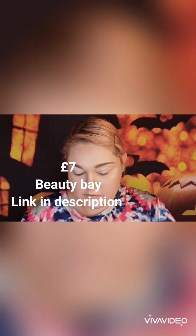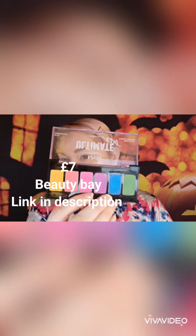Okay guys, now that we've done that, we're going to be using this palette for the eyeshadow look. And the colours we're going to be using are these two, the pink and the purple, right here. We'll have the pink on the inside and then the purple on the outside. So I'm going to go ahead and start with the pink on the inside. You want to do it up to about halfway. So I'm going to go do that and I'll see you in a sec.